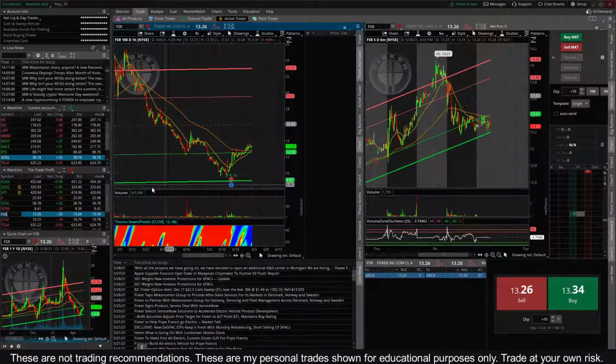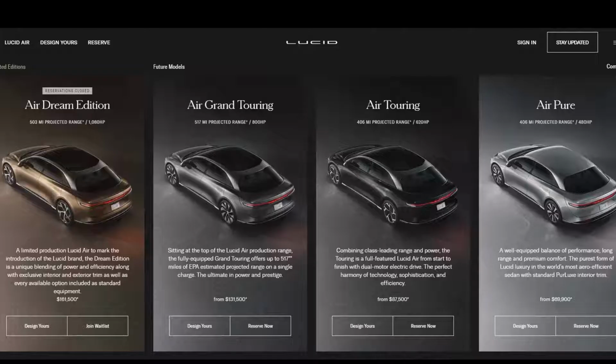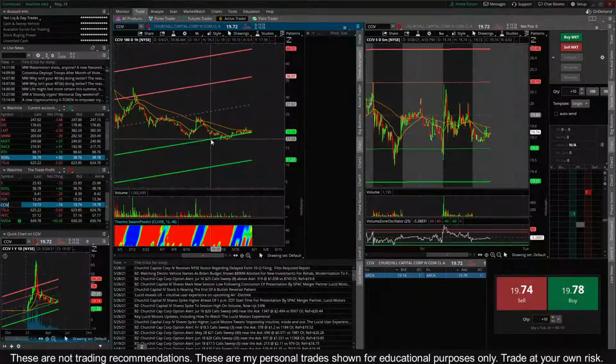Next, CCIV for Lucid Motors. CCIV has been trading in a tight consolidation range with support at $19.50. This could be used for timing day trades to $20 or swing trades to a target of about $25. A $40 target could be reached by this fall.